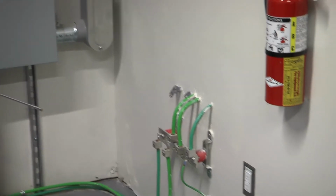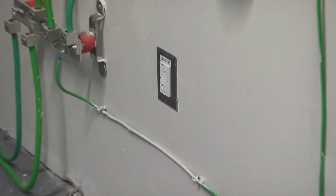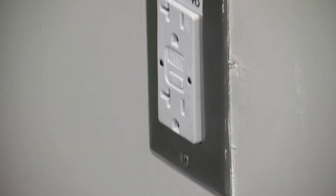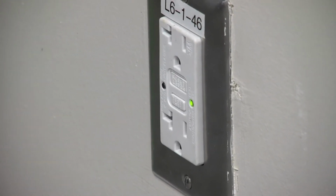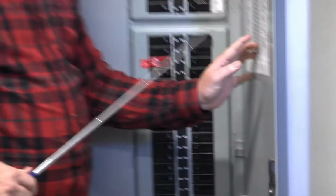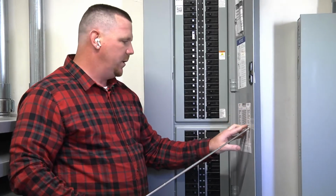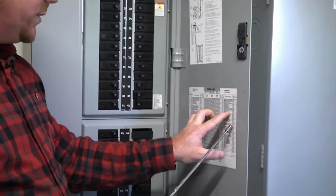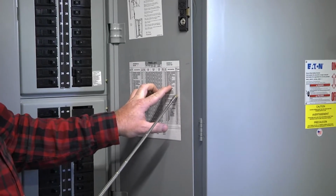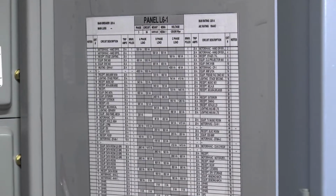You see the lights went off. I'm going to cut it back on, lights come back on. Do it again. Off, back on. So everything's labeled inside of the panel schedule. Every panel has a panel schedule. It'll tell you what's feeding what, where it's going to, receptacle 601, receptacle 602, A and B, etc., all the way down the line for every single panel.